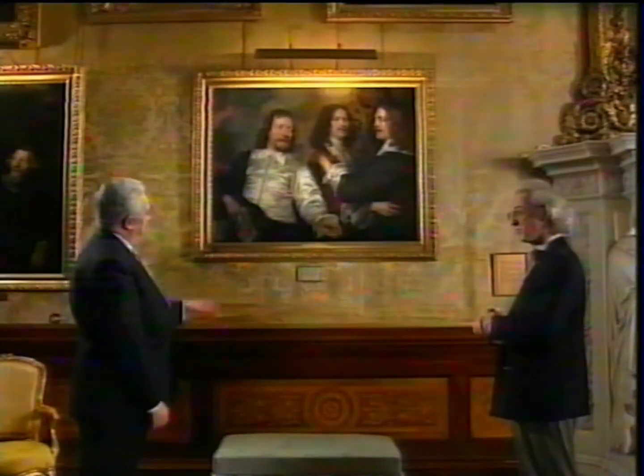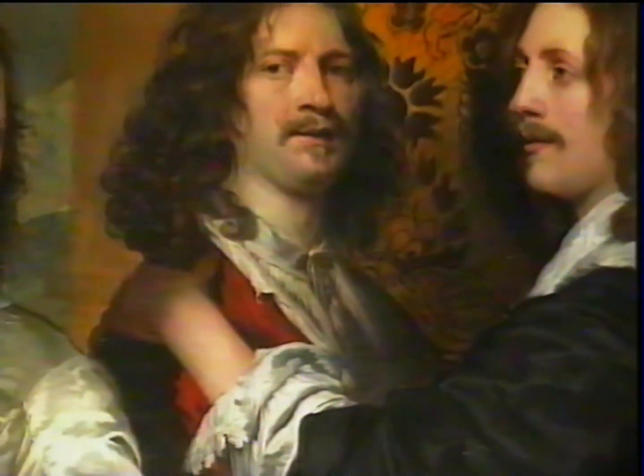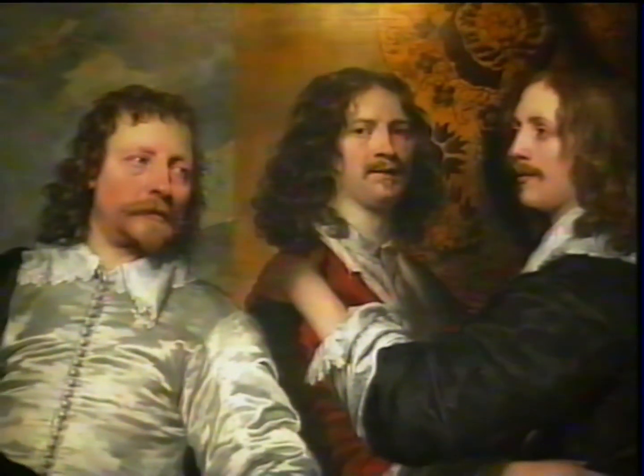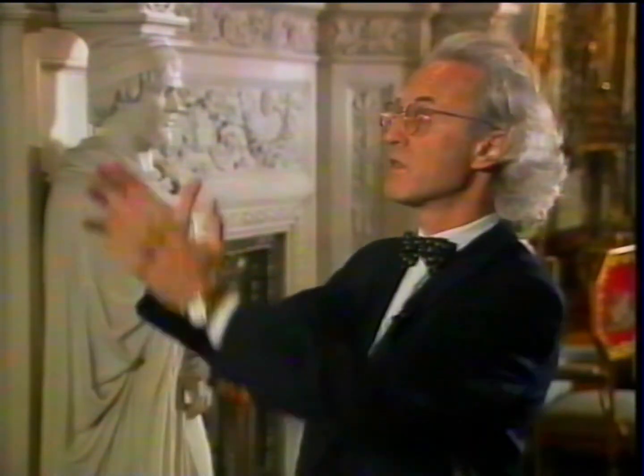Now, that's another intriguing element in the picture. Why does Cotterell, with his arm around the artist, appear to be almost defending him against the man in the white satin? And the man in the white satin, Nicholas Lanier, for a start, is a collector of old master drawings, and in his hand he holds an old master drawing. It is actually of a nude woman and a cupid. He represents pleasure. Sir Charles Cotterell, on the other hand, has an austere black costume.